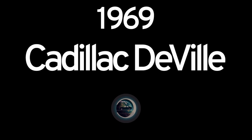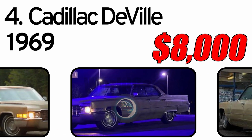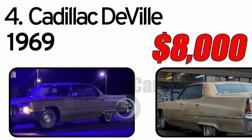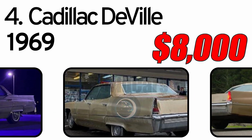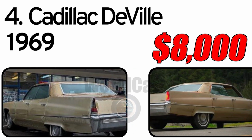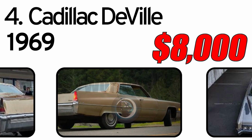Number 4. Cadillac DeVille, 1969 year of issue. The original owner of the car put around 65,000 miles on it. Then the car sat for about 10 years. After that, the second owner bought it with plans to rip the motor out and use it for another project, but realized the car was way too complete to part out or toss aside.